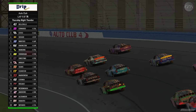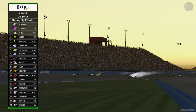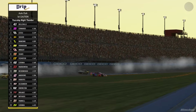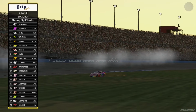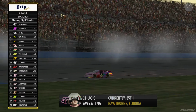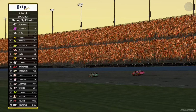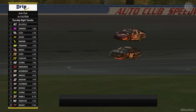Three wide out of turn number 4 for the second position. Toby Estes in the center of all of that. Two cars going around. It's Chuck Sweeting, it's Ethan Winters, it's Connor Knowlton. Caution comes out at iRacing's Auto Club, and we don't even make it 2 miles before the yellow rag flies in the California skies. Chuck Sweeting, Ethan Winters, they caught a piece of that. Connor Knowlton, he was a part of that one too.